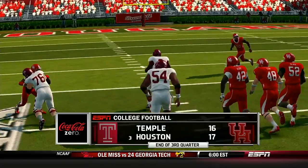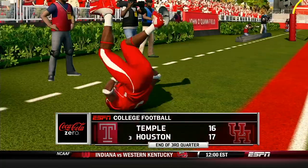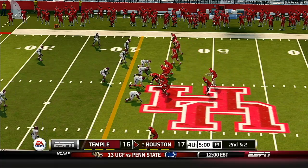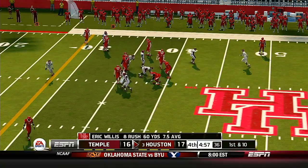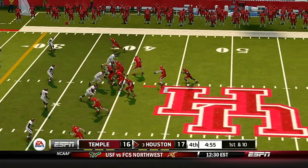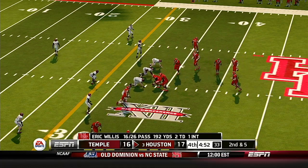Mike 35. Hang on tight, folks. We head to the fourth quarter in what could be a shocker. The Cougars lead it by one. Into the fourth quarter now, and we're back to the action. And he carries the ball for a nice gain. Houston up a point.